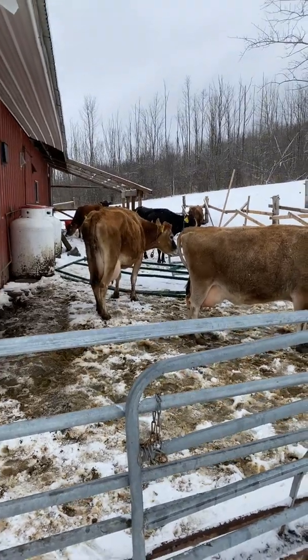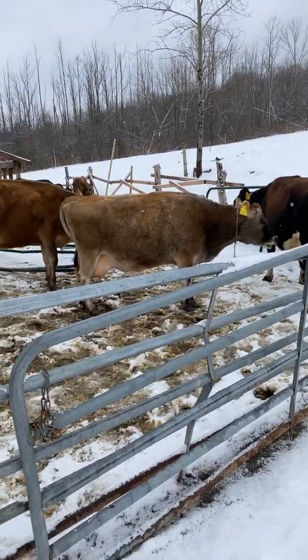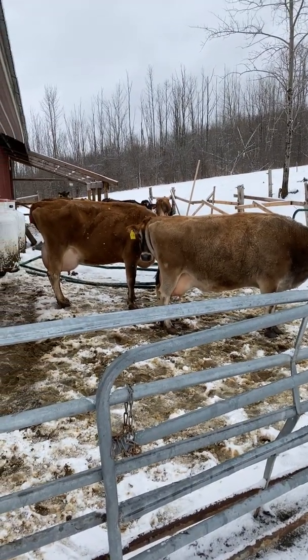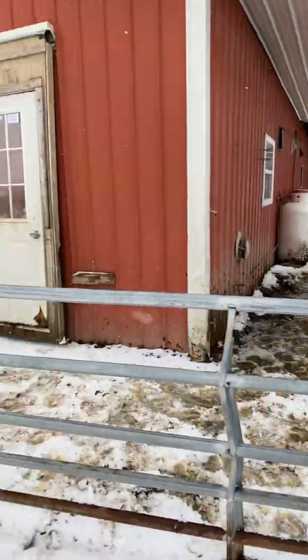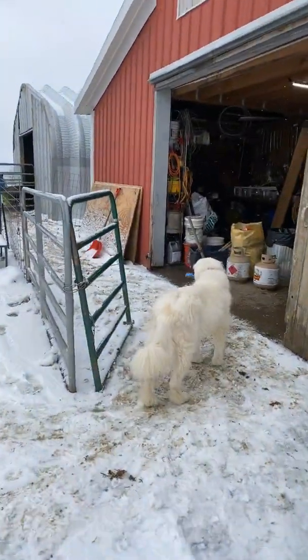We have mostly Jerseys. A couple are Jersey Holstein Cross, but we use them because they produce a high butterfat content in their milk, because we make cheese here on our farm. So that is all the milking cows, and then I'll just give you a brief inside of the goat farm.